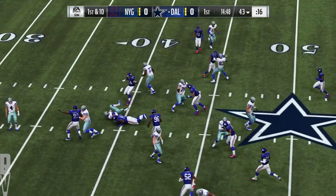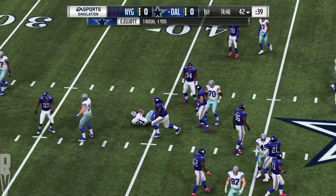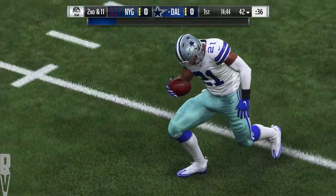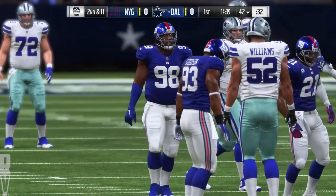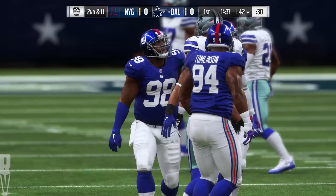Here's the first carry for Ezekiel Elliott. And that play going absolutely nowhere as he's belted before he could get out of the backfield. He'll wind up losing a yard on the play, and that'll bring up a second and 11.